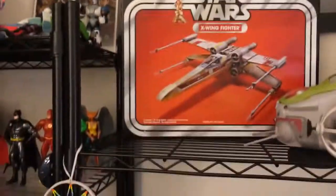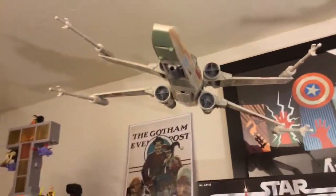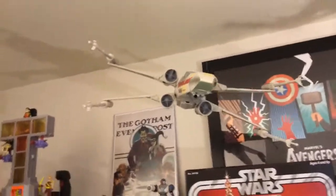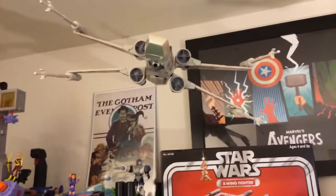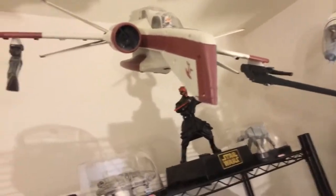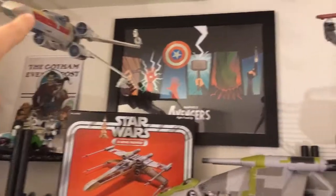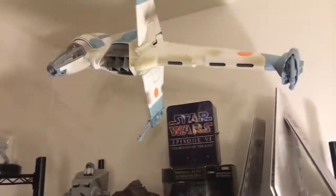There's Biggs' X-Wing right there, the Red 3 X-Wing, which I really love how that looks. The X-Wing was just made to be hung up from the ceiling. It just looks fantastic. S-foils in attack position. And then there's the Arc Fighter from the Revenge of the Sith toy line. Obviously very similar in design to the X-Wing, since in-universe that was supposed to be the predecessor of that. And then the B-Wing. So, very happy with how this turned out.